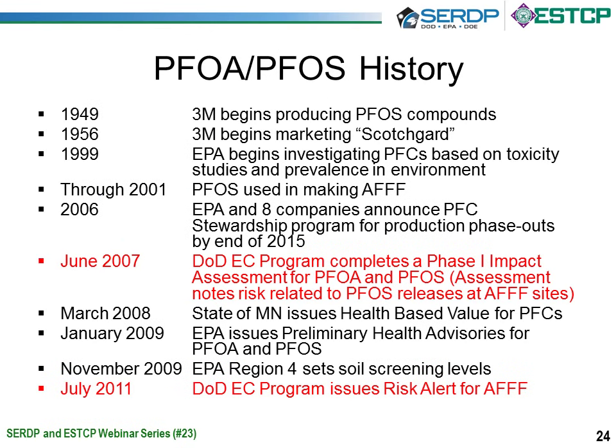Just a little history here on PFOA and PFAS. You can see on the screen. I won't go through the whole thing with you, but what I want to point out is the two items in red. Back as early as 2007, our Emerging Contaminants Program did a Phase 1 assessment for PFOA and PFAS.